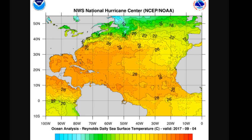If it maintains this strength as it moves across, and then gets into that supercharged water there, you could certainly see it. I think you can certainly see this break 900. It's down to 915. It wouldn't take much. We're almost there. So, for those of you who are weather geeks among you, this is really a moment to watch.